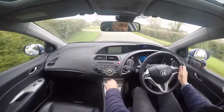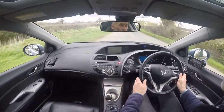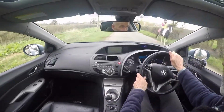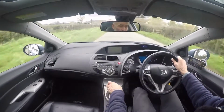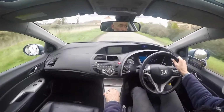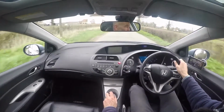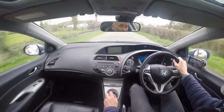Sorry, I didn't mean to forget, but I always check the brakes as well as part of the road test, just to show you that they all work absolutely perfectly. Lovely pedal position. The bite's right at the top of the pedal. Very well modulated brake pedal on the Hondas. It's not over servoed, so you've got no nasty snap as you hit the brake pedal.